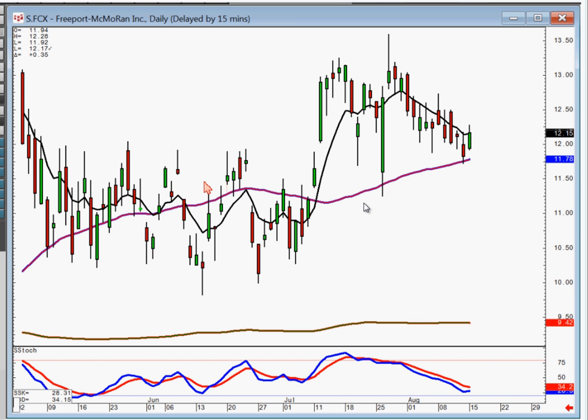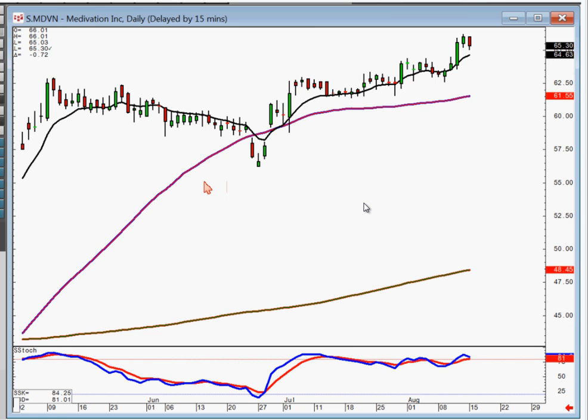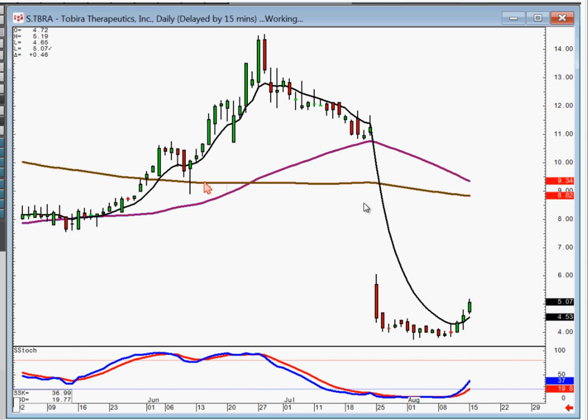Freeport, nothing yet. And even if it traded positive from here, you wouldn't have a real strong reversal. Probably wouldn't be trading this one right now. You don't really have a reversal signal even when it came off the 50. MDVN, just stay long, kind of a big fry pan bottom. TBRA, another one where you just stay long. Look for it to have the possibility of coming up to the moving averages.